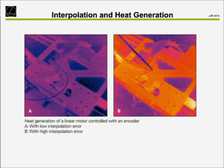And then if we look at A with low interpolation error, yes, there's heat generation. You're putting electricity in there. There's resistance and things. It's going to get hot, but it's not as hot as something with such a high interpolation error. And that's going to work its way. That excess heat has got to go somewhere. It's going to go into your machine, maybe through the machine into the workpiece, or it's just going to affect your motor performance. You can't get the best out of your motors, so you might even start seeing this in your electrical bill depending on what you got running.